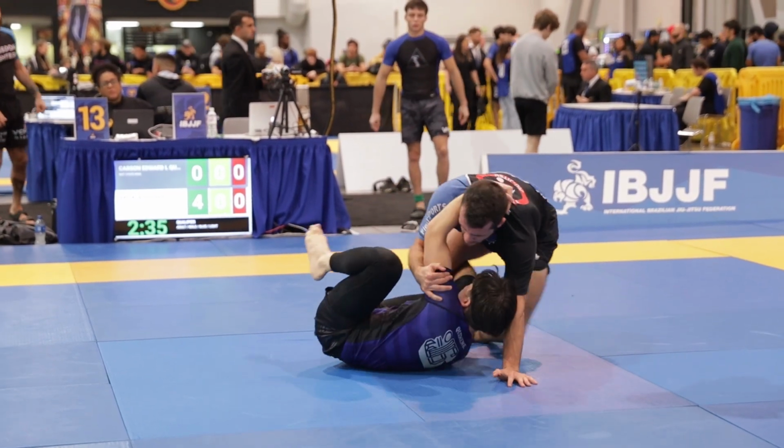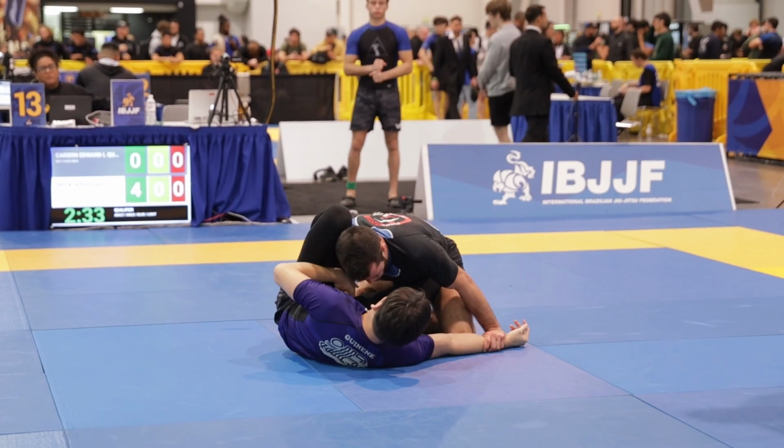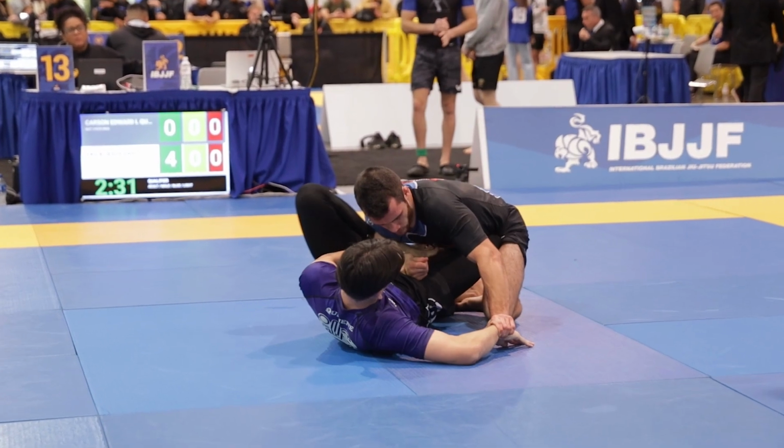I know I have to start mixing up my attacks. And for this next one, I do have a really cool little niche detail that I want to share with you guys. So let's take a look at this position.